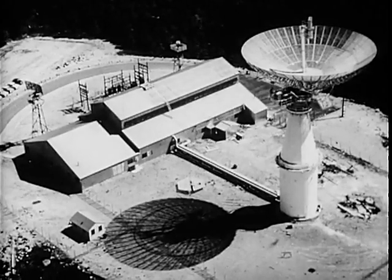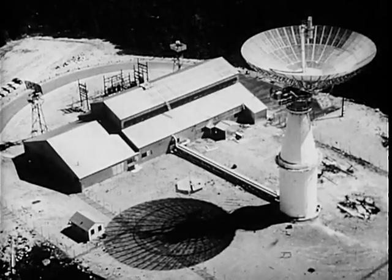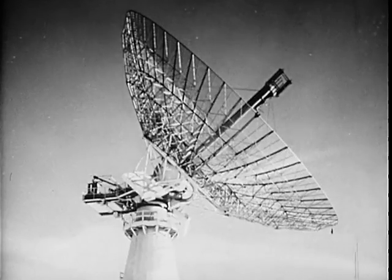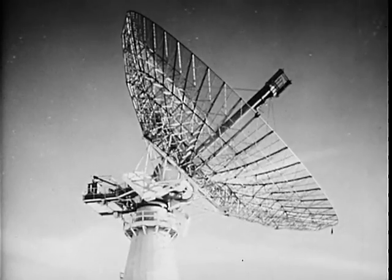This huge 84-foot diameter antenna, developed for MIT's Lincoln Laboratories, supported by the Armed Forces, is capable of skin-tracking Earth satellites and has probably established a record by bouncing an echo off the planet Venus, a round trip of some 56 million miles.